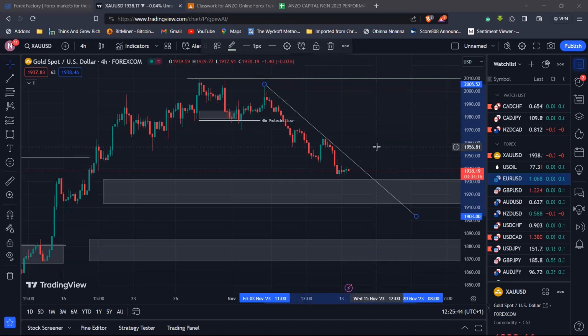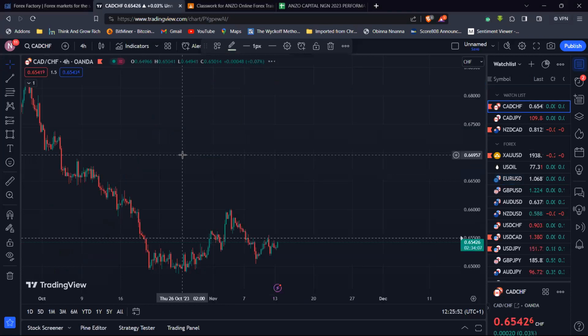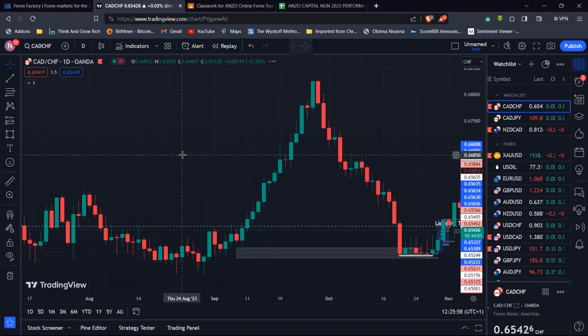Okay, so those are 3 quick analyses on EU, GU, and XAUUSD. Let me also talk about a few others, let's see, CADCHF. So CADCHF, some of you remember this move, this trade here.